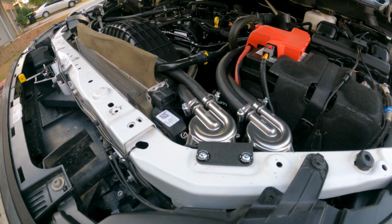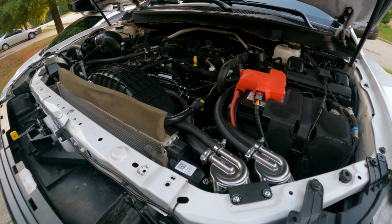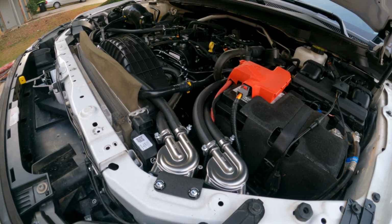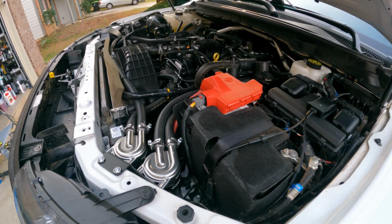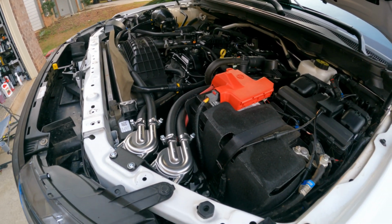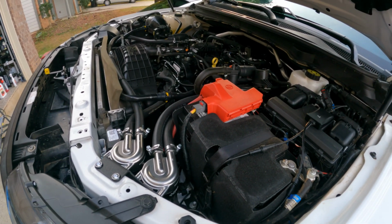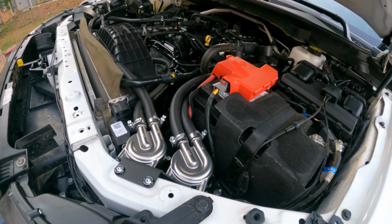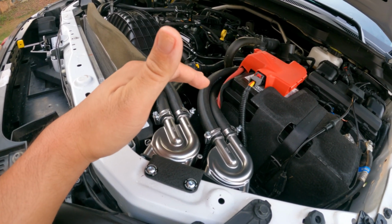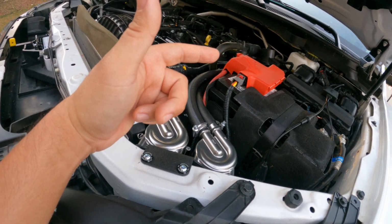Catch can systems are one of those things where, over time, you're not going to instantly notice any sort of power gain. It's not like a tune where you install it, go take it out and rip into it, and all of a sudden, damn, it feels amazing. You're not going to feel $500 in the seat of the truck from this mod.